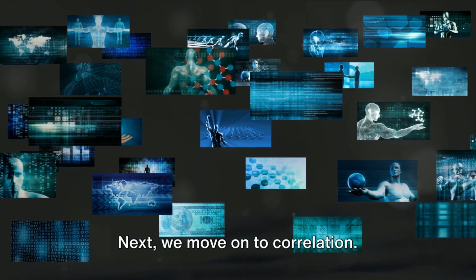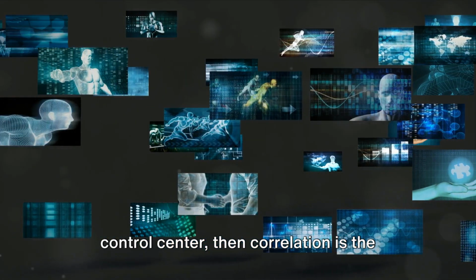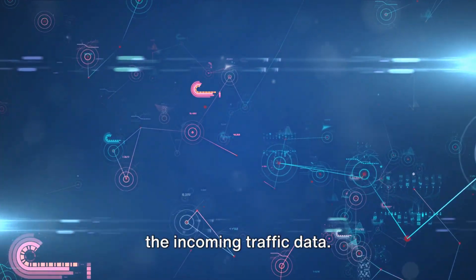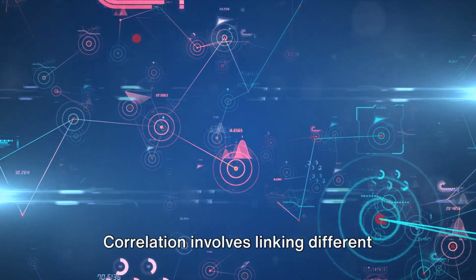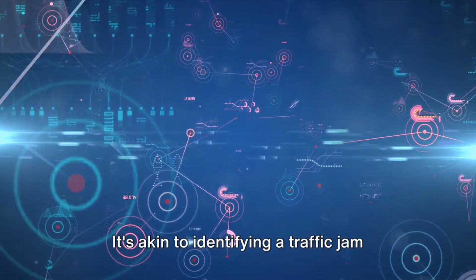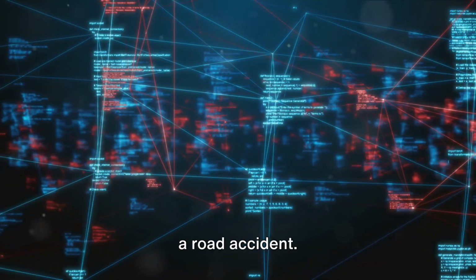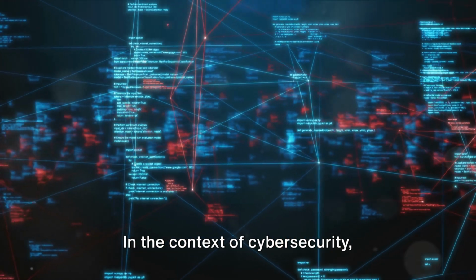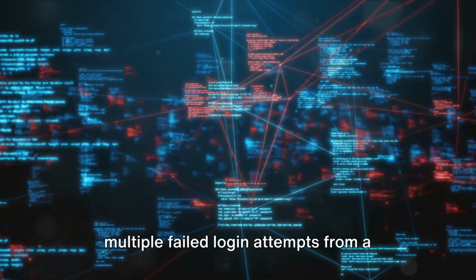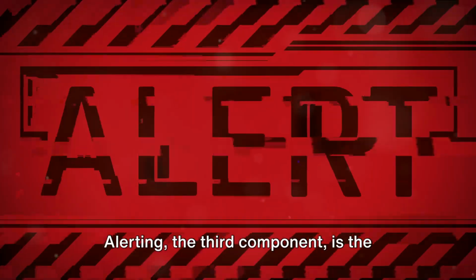Next, we move on to correlation. If data aggregation is the traffic control center, then correlation is the smart algorithm that makes sense of all the incoming traffic data. Correlation involves linking different data events to identify patterns or detect anomalies. It's akin to identifying a traffic jam due to a specific event, like a parade or a road accident. In the context of cybersecurity, correlation could help identify a potential security threat, such as multiple failed login attempts from a single IP address, which could indicate a brute force attack.